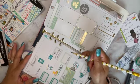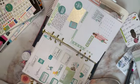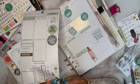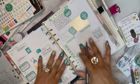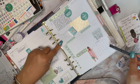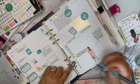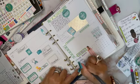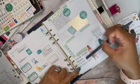For my meals, I like to use a pencil in case I change it up. Okay, so for the following week, let's see, this is Sunday the 3rd. So I'm looking at the 4th of October through the 10th. So for the following week, I'll have Kindle Unlimited, Audible, Scribd, and Victoria's Secret.